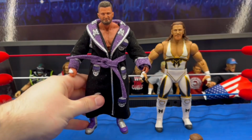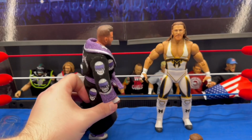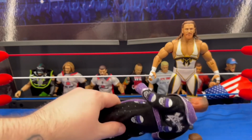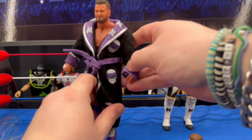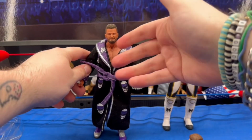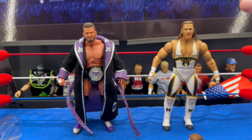So there is the robe on the figure. Looks super, super sick. I don't like the way I tied it, but that kind of is what it is. Matt Cardona on the back. Looks really good, man. That looks super sick. I love this robe. So let's go ahead and untie that. He's got that Internet Championship.